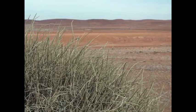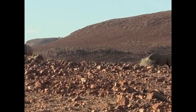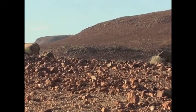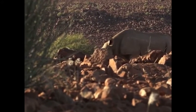Rhinos are incredibly crucial to their environments and consume huge amounts of vegetation, which helps to manage the landscape and maintains the savanna grasslands. The grasslands are natural carbon sinks, meaning that the extinction of rhinos could massively shift vegetation composition and structure, as well as the proportion of gases in the atmosphere.